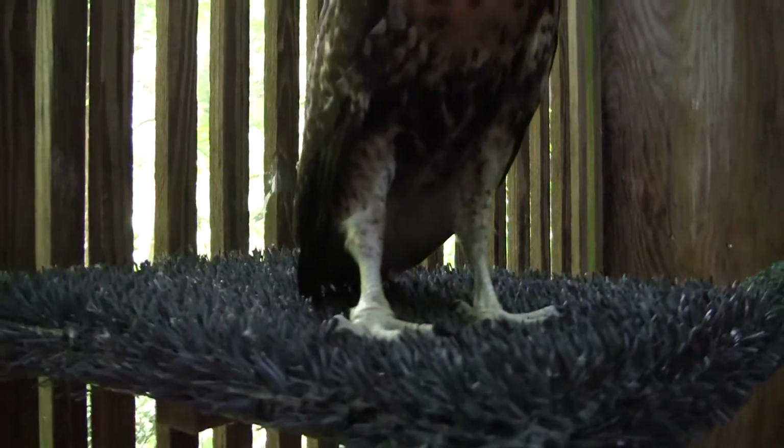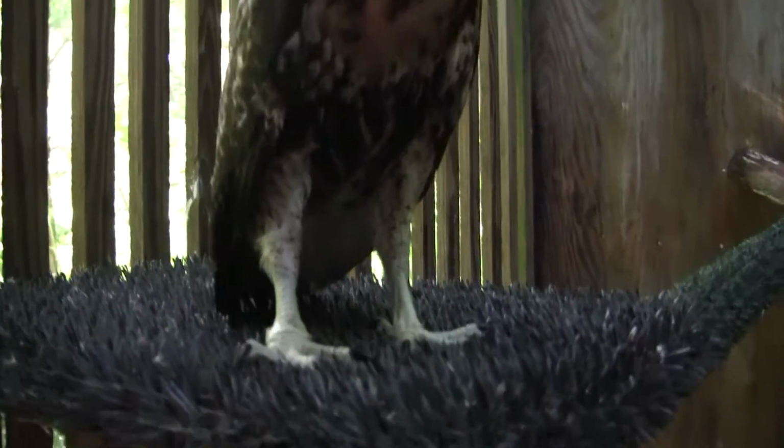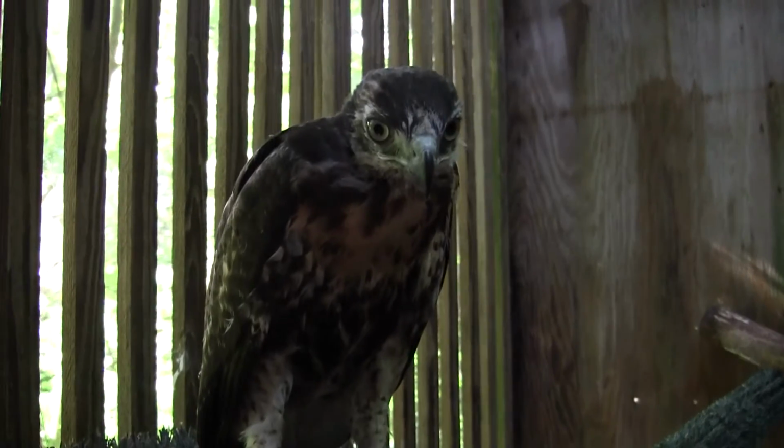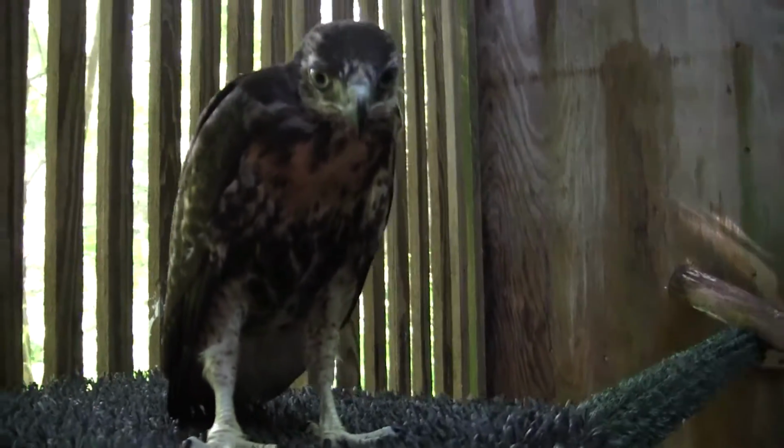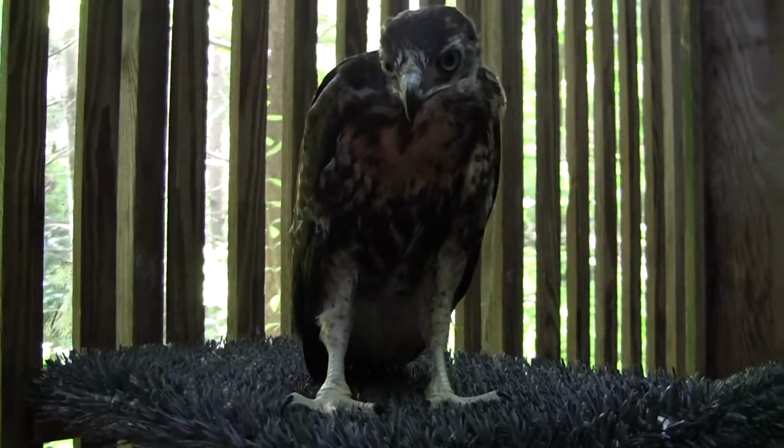He still spends a lot of time laying down, just conserving energy, and that's okay. But I went ahead and put him out in the chambers just so he could get some fresh air, and if he wanted to take a little bath, he could.